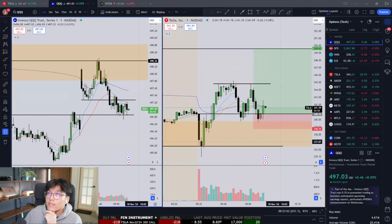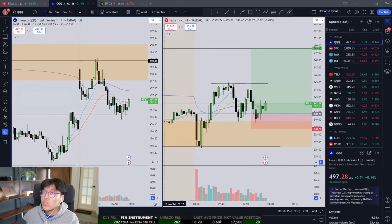Q's right around this gap fill. We'd like to see a reaction off this gap fill and then push back towards the upside if Tesla wants to head higher. So Q's getting that mini reaction off that gap fill. We'd like to see a break back above your 497.40, which is your opening range low on the 5-minute time frame. Tesla, we'd like to see a push higher here with the Q's if it can get back above your 497.40.